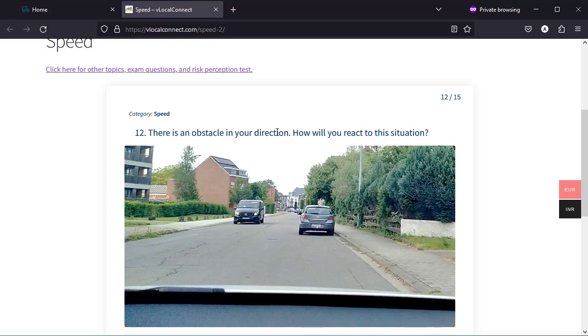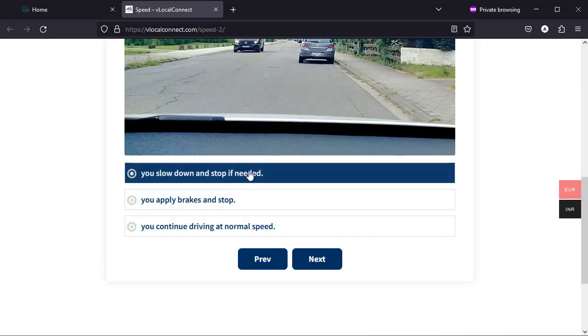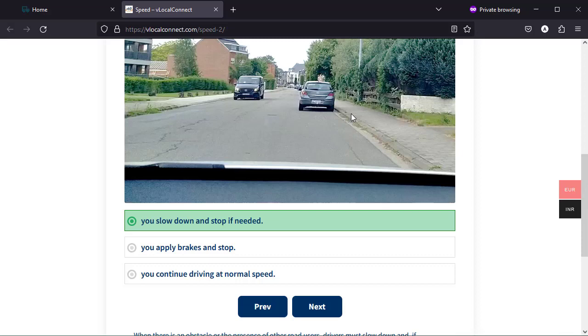There is an obstacle in your direction. How will you react to this situation? Okay. So you have to slow down and stop if needed. That's what you do. When there is an obstacle, you just don't continue driving at normal speed. You don't even apply brakes and stop suddenly, because then you are putting the traffic behind you in confusion. So you just slow down and stop if needed.